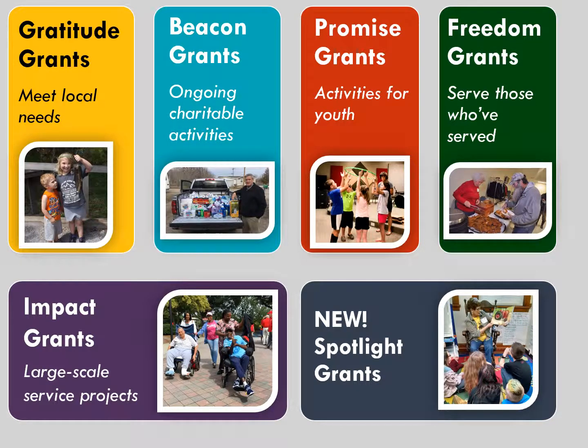You can split the Gratitude Grant between multiple projects, and there's not any one population in need that you need to serve. Again, this is the easiest grant. It's the most flexible, and it can be a donation.